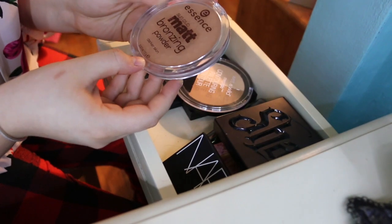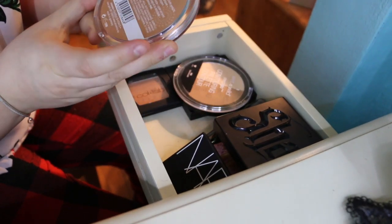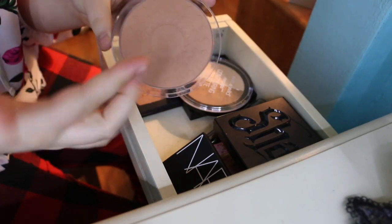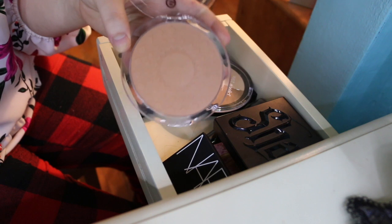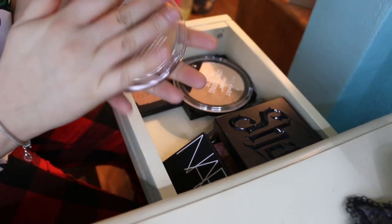Next is the Essence Sun Club Matte Bronzing Powder for darker skin. It's the shade 02 Sunny. So this is not that dark. I used this a few times. It is like, you can barely see it on my hand right there. It is really, really pretty, and I'm keeping it because of the huge pan. There's just so much product in here and it's super soft and so cheap.